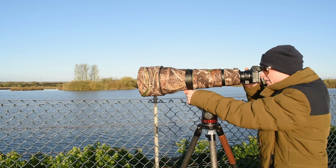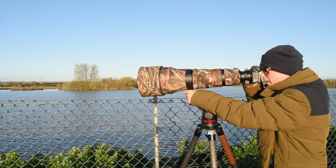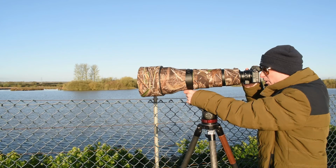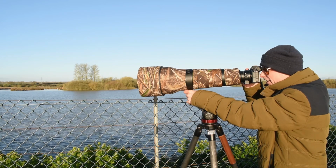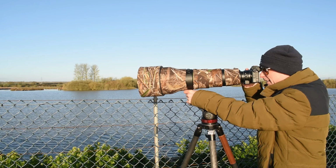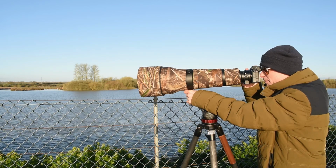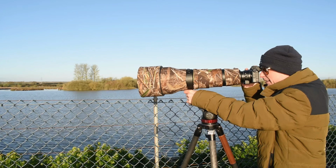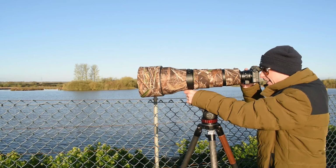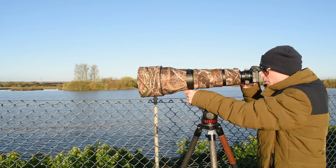The great white egret's back, and I've also got a heron as well, so I'm going to stay on the egret because I haven't got so much footage of egrets as I have of herons. The light's quite bright now, and it's a white bird, so I'm having to be very careful with the exposure, but it's absolutely superb. I'm loving this. What an absolutely brilliant morning this is.